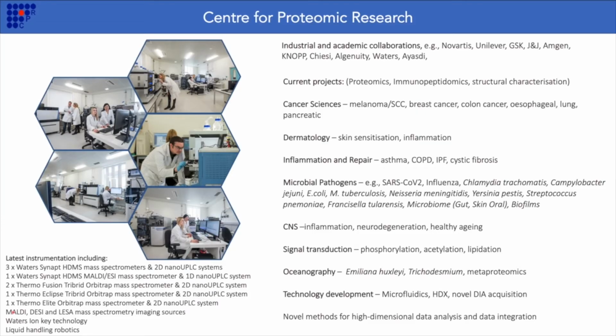So the Centre for Proteomic Research carries out both fundamental and applied proteomic research with a range of industrial and academic collaborators. These range from big pharma through to healthcare, through to technology development companies and software companies. We have a range of projects currently underway. These involve proteomics, but also immunopeptidomics and protein structural characterization. These span across the biological areas of, for example, cancer sciences, dermatology and skin sensitization.